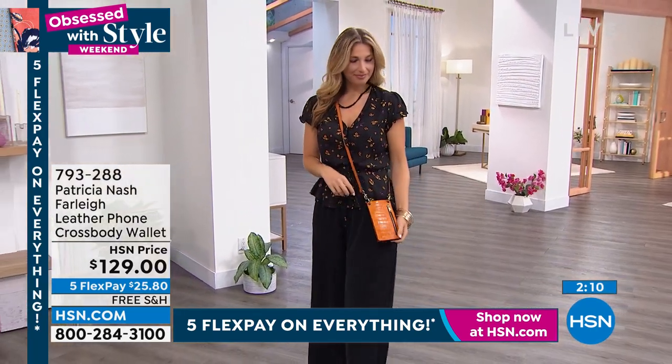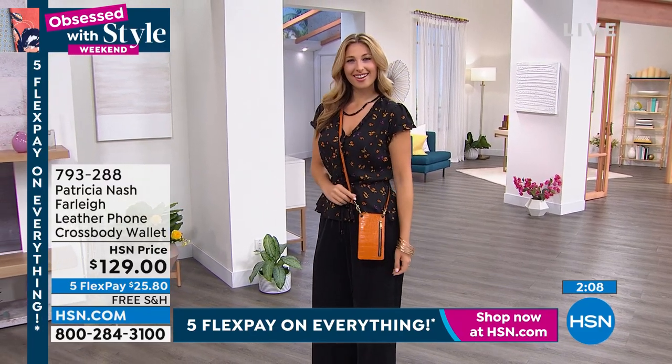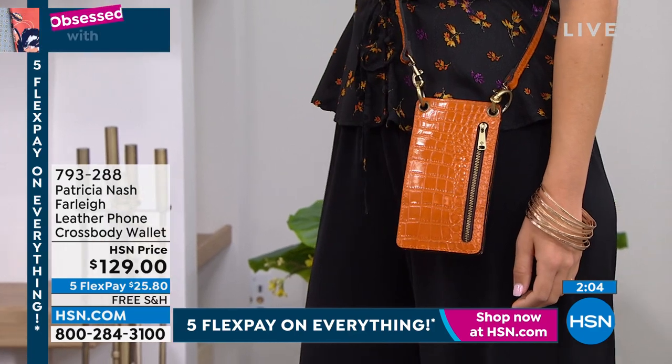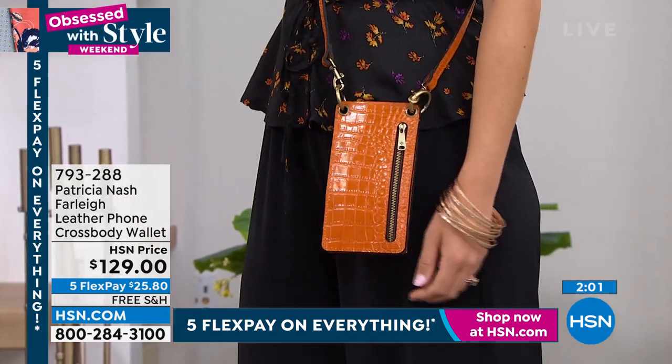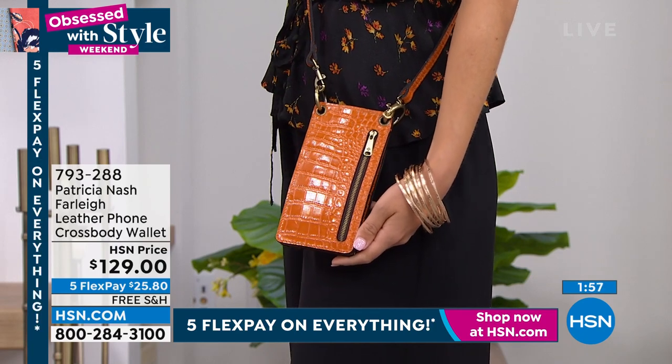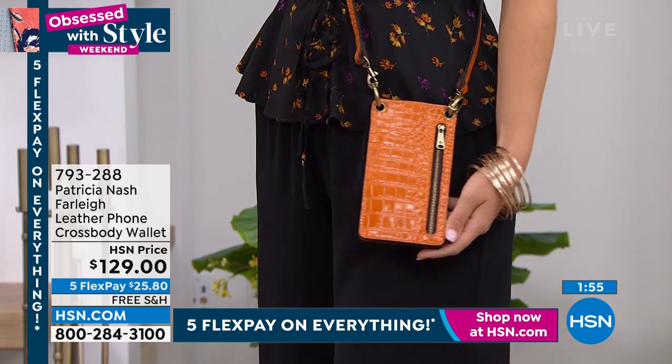Your license goes in here. And it's just adorable. I mean, I have a large phone. My phone is so large. It doesn't matter what kind of phone you have, whether it's Android or iPhone. Look at that. Yeah. I'm sorry.